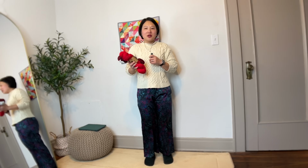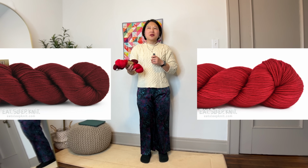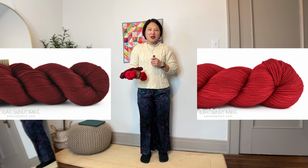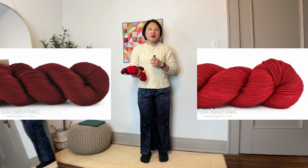So starting off with yarn, I purchased from one shop, Eat, Sleep, Knit. They always have this sort of surprise discount system, like you place your order and then at the end you can get a discount from anywhere from 10% all the way up to free. This year I ended up getting 10%, but I did have a credit with them. I'm not actually sure why, but I had a pretty decent sized credit.